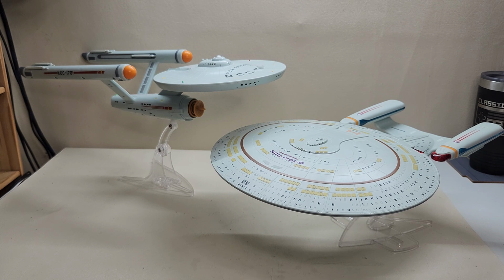I hope somebody comes up with a way to do that, because I will take my money. I will do that. I would love to have these on display, plugged into the wall, lit up. That would be so cool. But there you go. You can see what the 2 of them look like together.